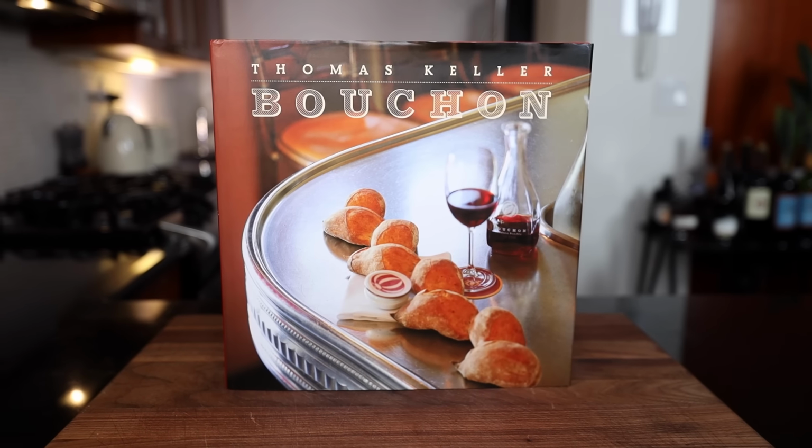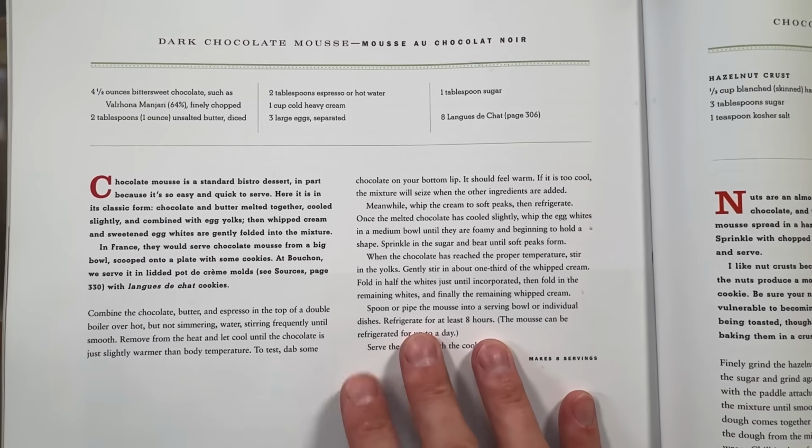Final round, Thomas Keller's Bouchon cookbook. Now this cookbook has the recipes from Thomas Keller's Bouchon restaurant. Not just a clever name. It's like a French bistro vibe to it, and just looking at this recipe, I'm like, is this the easiest recipe of the 3 today?